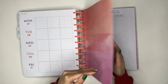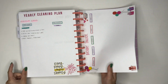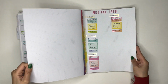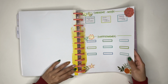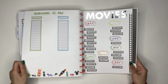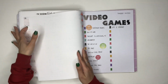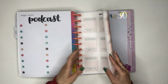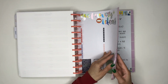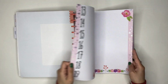And I have some different types of sections that I made. Finance goals, credit cards, retirement status, medical information, my workout routine, my movie tracker, TV shows, video games, some books that honestly I didn't fill out, podcasts I didn't fill out, getaway ideas, restaurants, kindness. I have my 30 before 30. This page is really cute.